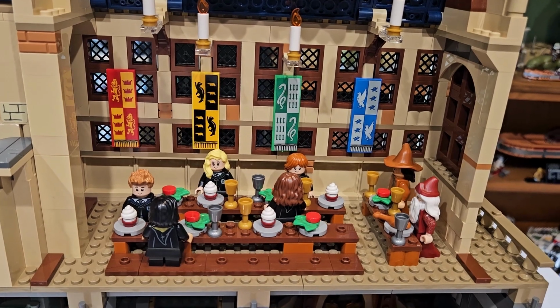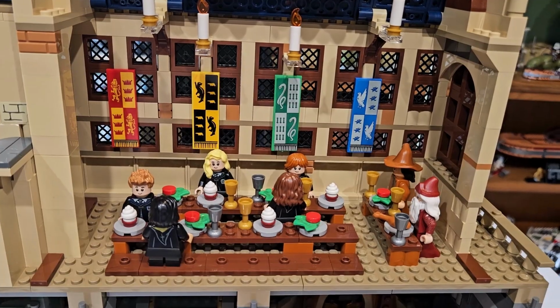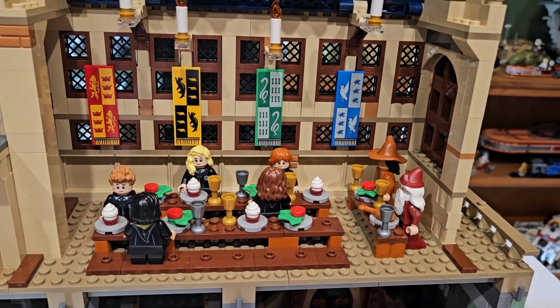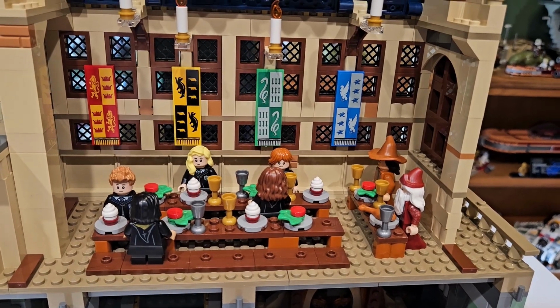The desserts and food look nice. The cup arrangements look nice. You can fit all 4 houses. They just have to split the table in half. But I do like the gappage for the seating. I think you get students in there pretty well. The table for the teachers is very small.